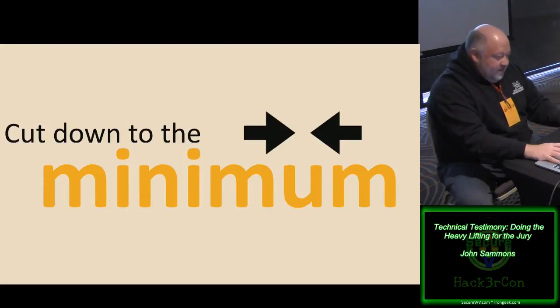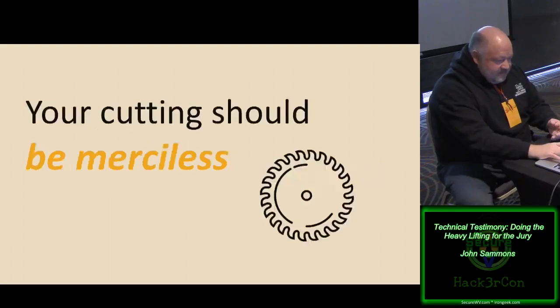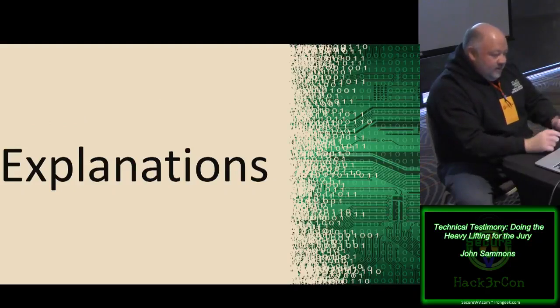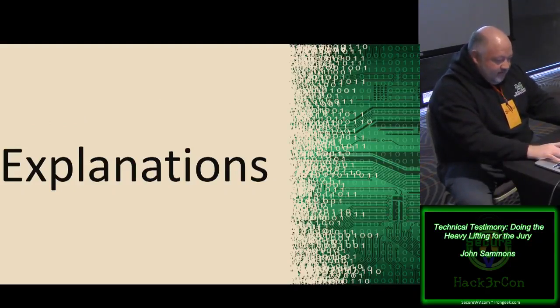Cut that down to the bare minimum. People need to understand you don't need complete sentences on a PowerPoint slide, right? Because you're talking. So you only need to put in the key words to reinforce what I'm saying. I can't emphasize it enough. The cutting of the words and the visuals needs to be merciless. And that can be hard because they're kind of like your baby, right? You've worked really hard on this, and you want to be able to put it all in there. But it's not going to serve you well in the end.